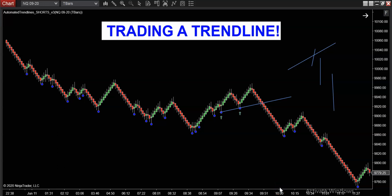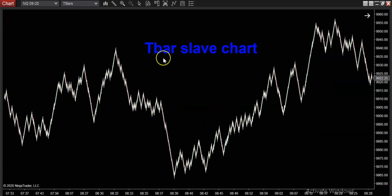So let me show you a neat trick. This is what I like to do: I like to open up another smaller T-bar chart. I call this the T-bar slave chart. That's why this technique is called T-bar master and T-bar slave. Higher time frame, smaller time frame.